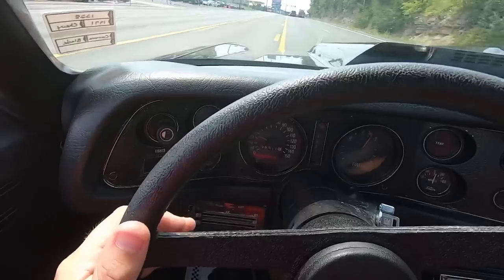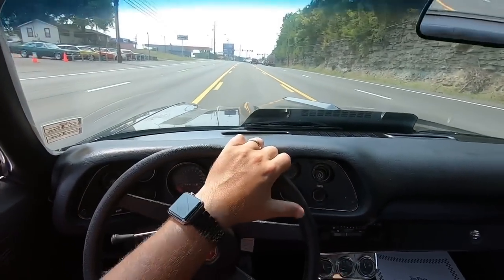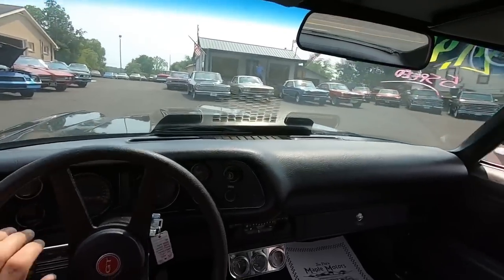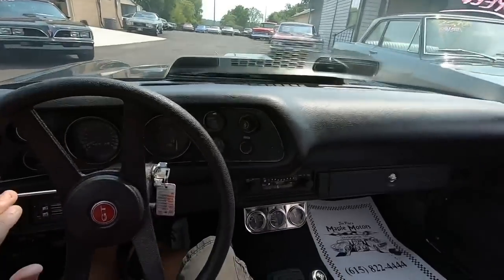Speedometer's definitely not reading correct. That thing's bouncing like this. I was gonna tell you what we got up to, but I wasn't sure. If I was to guess, I'd say 60. But she runs good, nice tight car here. And hopefully I represented it well.